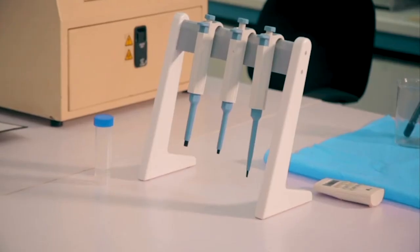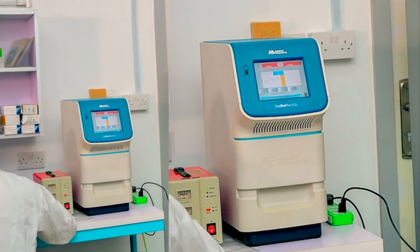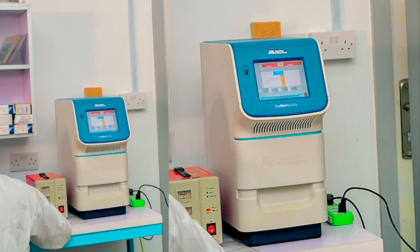Another one of the molecular biology techniques that is quite important is the real-time PCR. So the real-time PCR works very much like the normal PCR. The only difference is that it gives us results in real time and is able to quantify those results.